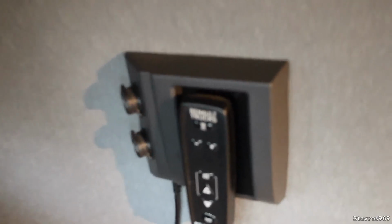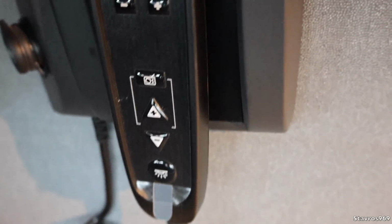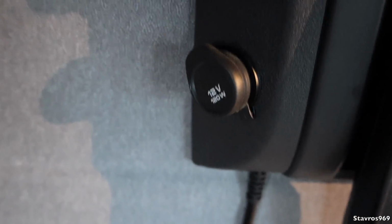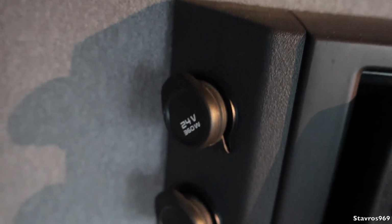So, and you can get access there to your outside lockers. And this is your night heater, and you can also operate the radio and even a light switch there as well. And we have our 12 volt and 24 volt and your little lamp there.